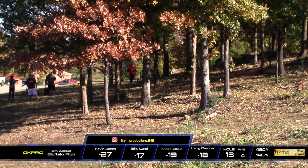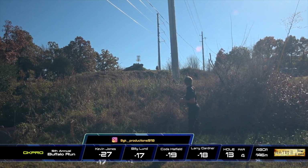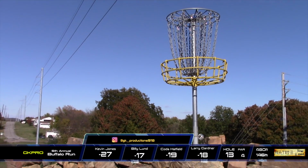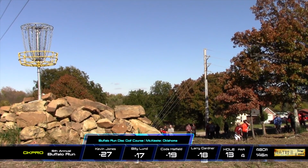Coda's going with the... Man, he must have been a little bit more left into those trees than I thought. Yeah, and he was in a similar spot second round and had an incredible upshot. Couldn't quite do it this time, but... Kevin with a good upshot. He was past the basket by about 30 or 40 feet.